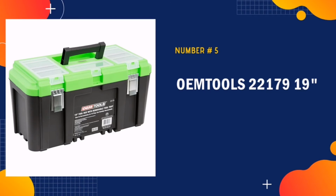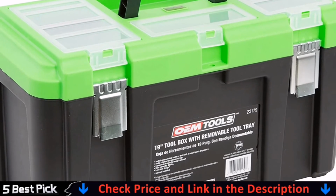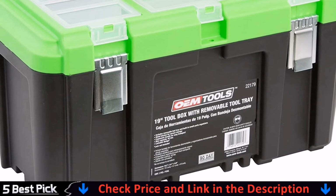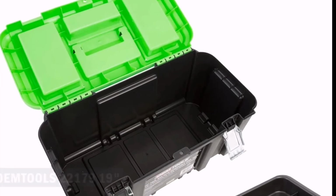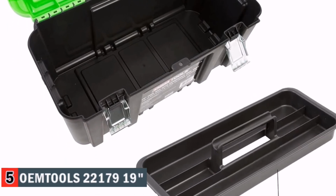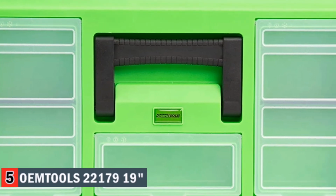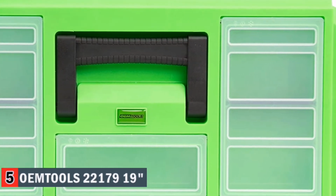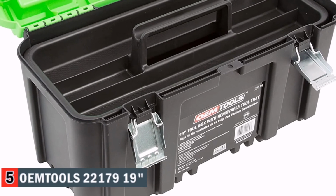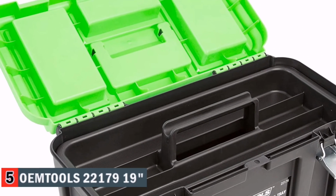Last but not least, my final recommendation is MTOOLS 22179. The MTOOLS 19 toolbox is another classic-style lightweight toolbox with a compact profile, but plenty of well-considered drawers, trays and storage cubbies. The main interior tray is easily removed to accommodate a couple of modest-sized power tools, while the built-in lid organizers let you bring along all the screws, nuts, bolts, washers and drill bits you like. With a maximum capacity of 40 pounds, this is a pocket-sized dynamo that will do any mechanic proud.